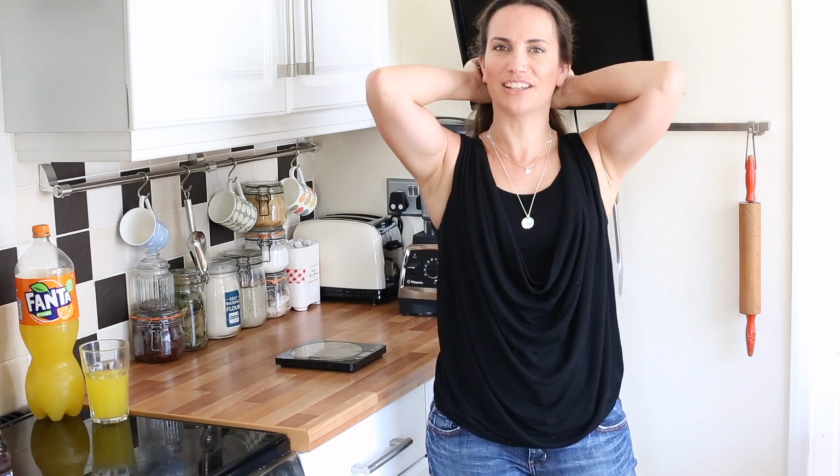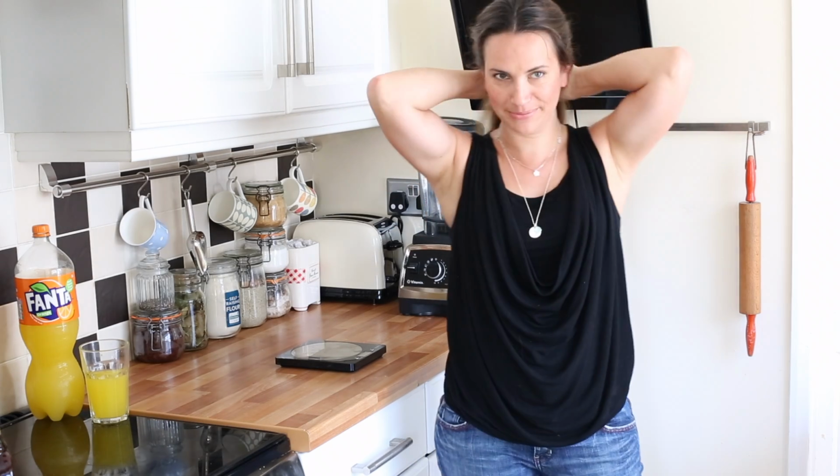If you compare that to regular strawberries and cream ice cream, you'd have 243 calories per 100 gram. So there you go. Shall we get cooking now? Right, so welcome to my teeny weeny kitchen.